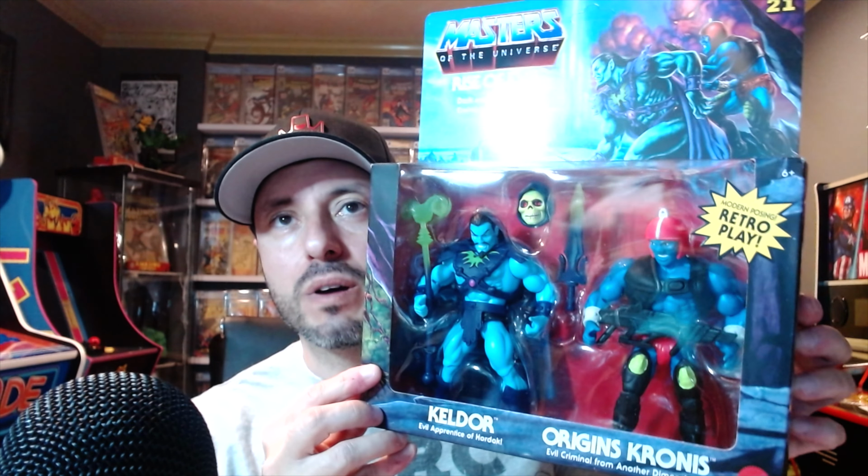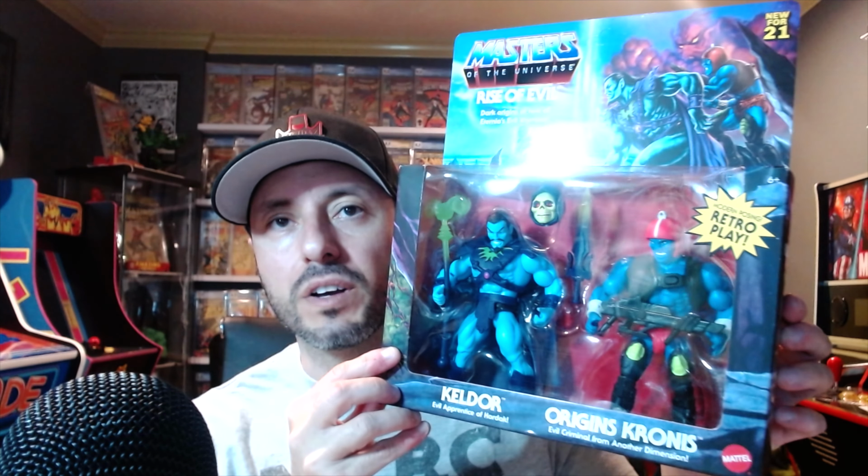So here's a better look at that. And again, I apologize for the glare, but super happy to have this. I'm almost caught up on the MOTU Origins. I can't find Castle Grayskull anywhere. I pre-ordered it from Walmart literally in the first day that they offered it, and of course it was canceled, and I think everybody else who pre-ordered it there got theirs canceled too. I know in Canada you could walk into Walmart and buy one. I don't know why we can't in the United States, but regardless, I think I'm caught up on everything else besides that. So happy to finally add that to my MOTU collection.